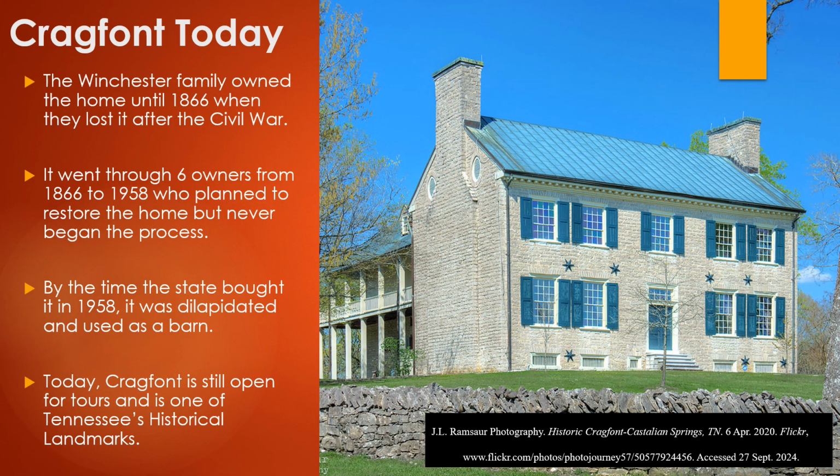The Winchester family owned Cragfont until 1866 when they lost it after the Civil War. It then went through 6 owners from 1866 to 1958, all of which planned to restore the home but never began the process. By the time the state bought it in 1958, it was dilapidated and used as a barn. Today, Cragfont has been restored and is open for tours as one of Tennessee's historical landmarks.